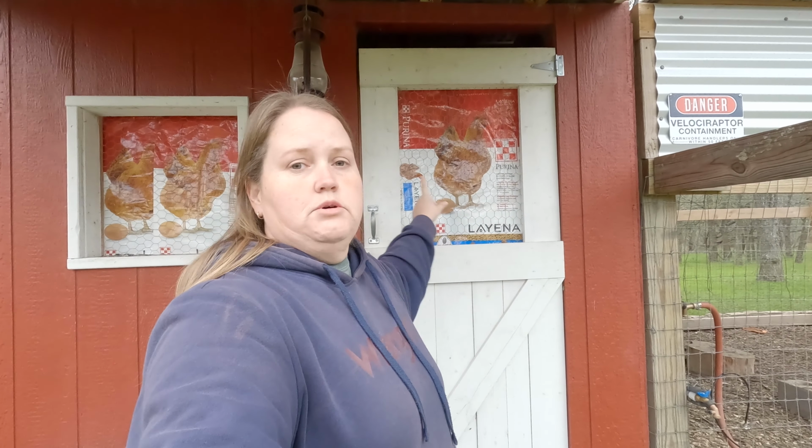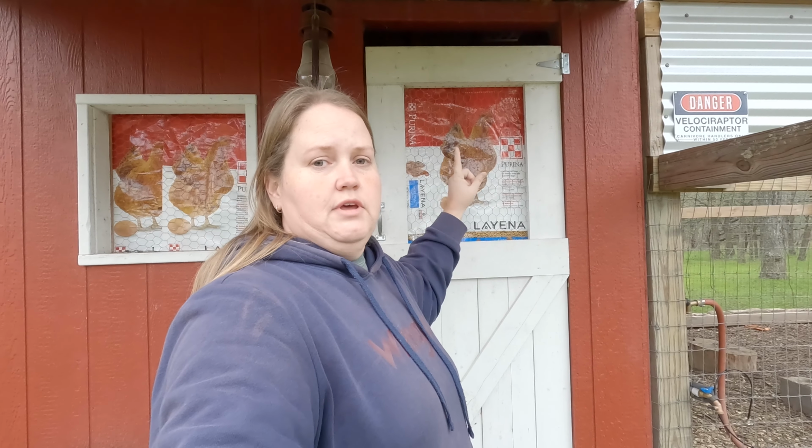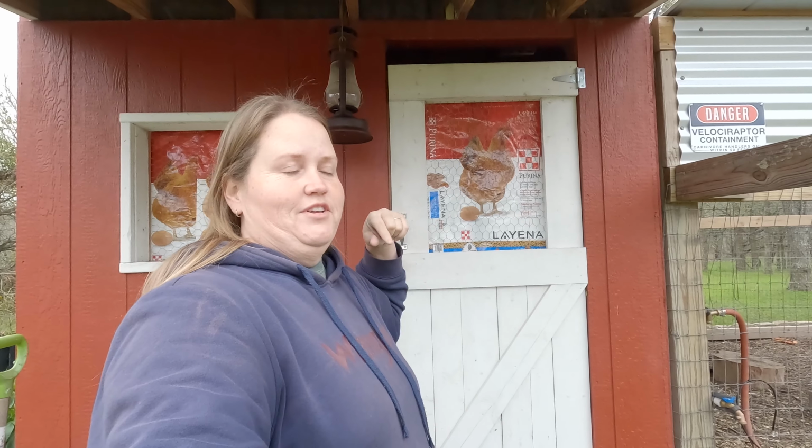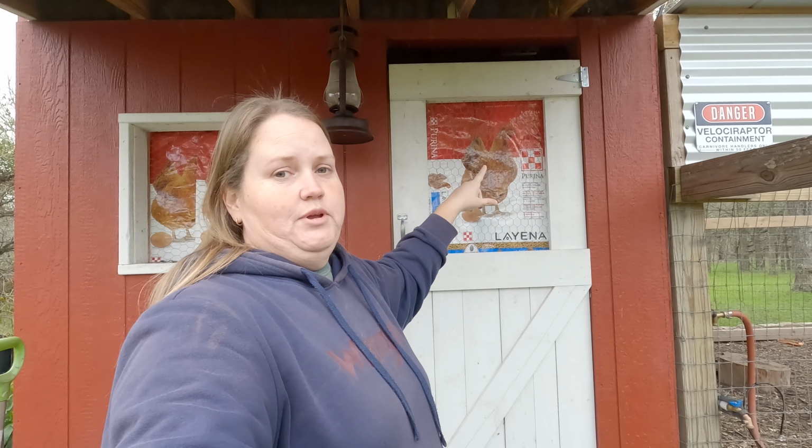So I'm over here at the chicken coop. I wanted to show you what we did there. We've wrapped their pipes going to their water, and you can see the most expensive chicken coop curtains ever. But I used the feed sacks. I talked about this in one of our other videos. I used the feed sacks to cover the window.